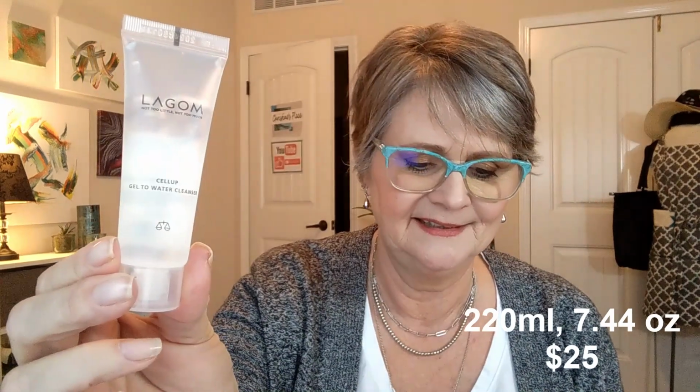And I have a Cell Up Gel to Water Cleanser. I like how you can see the product in the bottle. A hydrating morning cleanser that helps remove skin wastes and fill moisture with resilient hydrating gel, transforming into a watery texture.